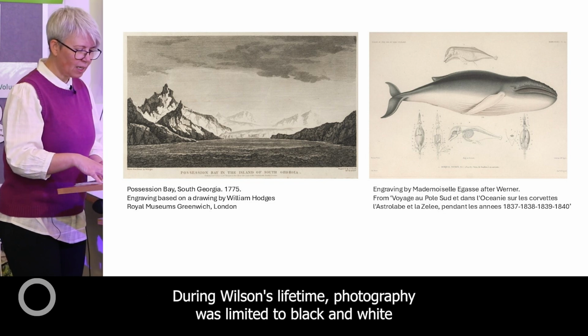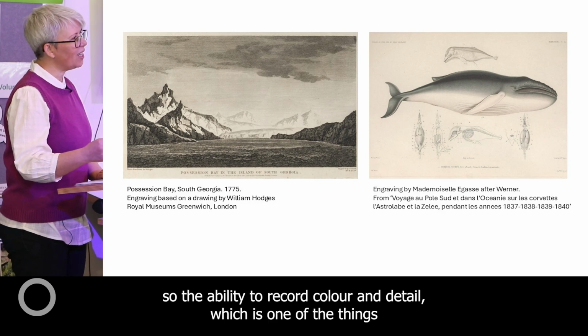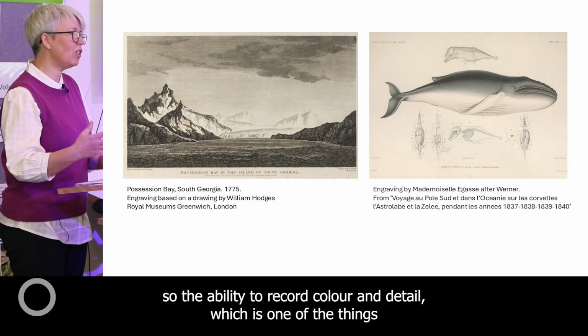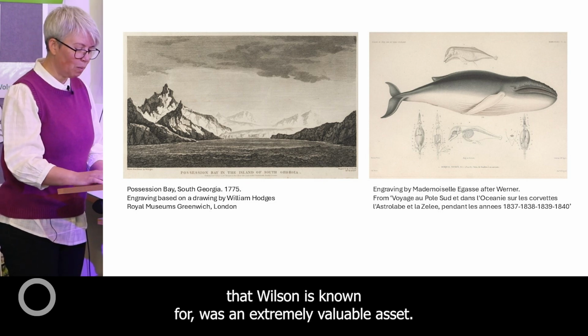During Wilson's lifetime, photography was limited to black and white, so the ability to record colour and detail, which is one of the things that Wilson is known for, was an extremely valuable asset.